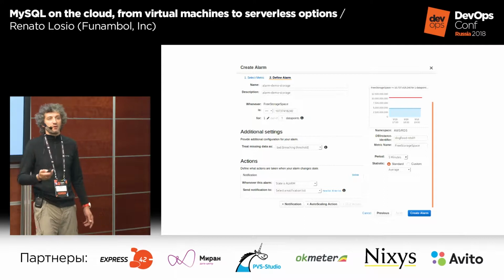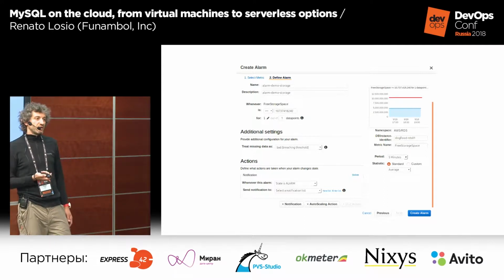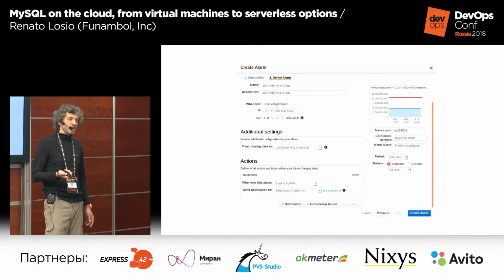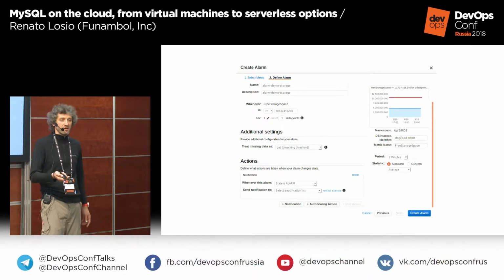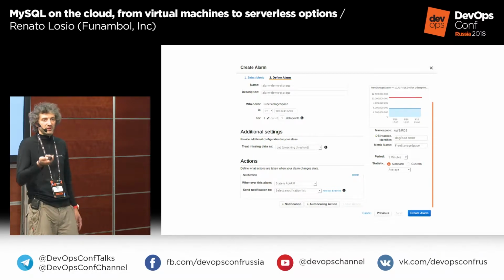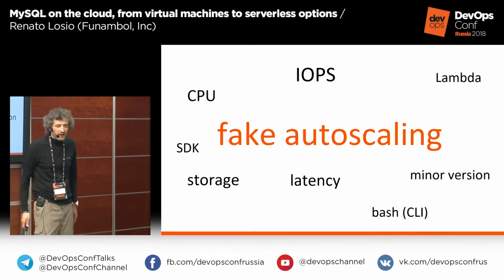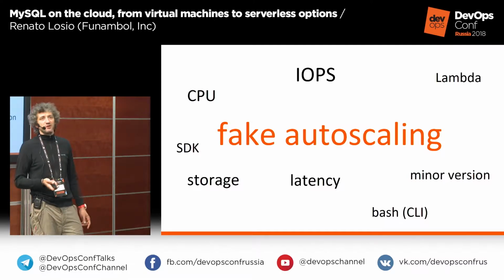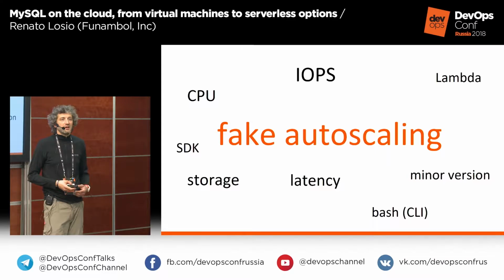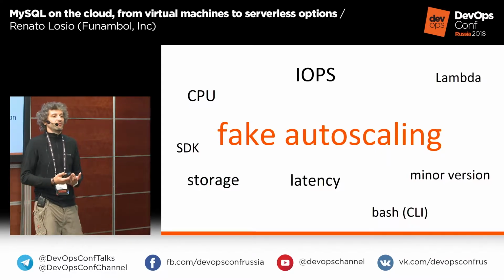I can say, okay, we say that, for example, on RDS, the storage has to be handled manually. I can say, okay, but if I have less than 10 gigabytes, I create my own Lambda function that emulates that approach, and I can increase the storage. And I can do that on many different metrics. I can do it on CPU, I can do it on the latency. Basically any metric that is exposed by my own database, I can apply some logic.